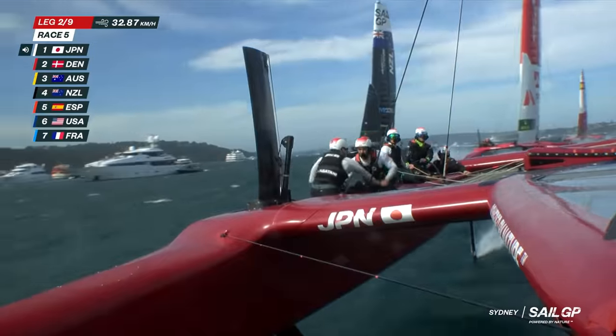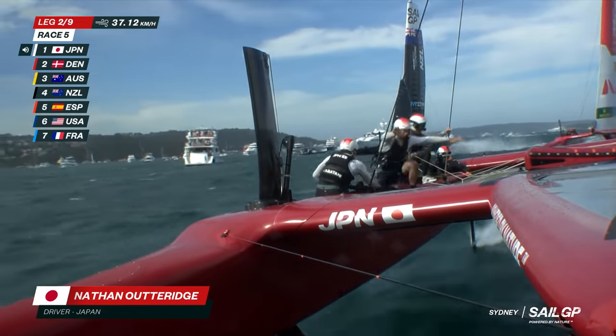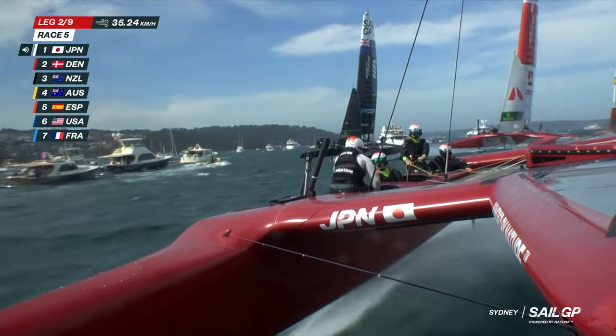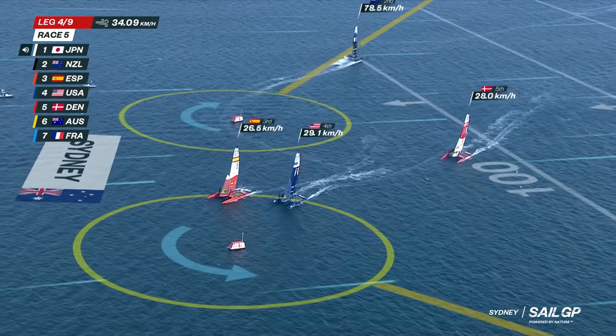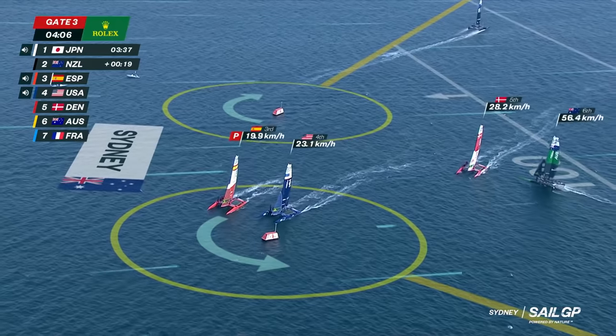And right now, with the Japanese leading and the USA in last, we do have the Japanese jumping up to second overall in Sydney and the USA dropping down to fourth. But things are going to change very quickly in the big breeze. Oh, it's going to be a penalty on Phil Robertson. Surely has to keep clear. He was a bit slow turning up. Look how slow they're getting. This could be an opportunity.